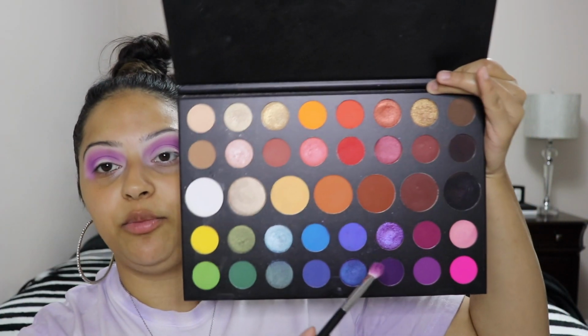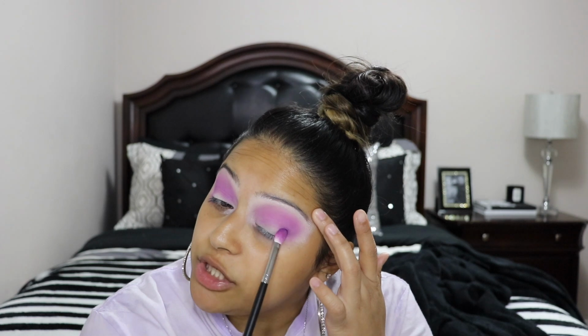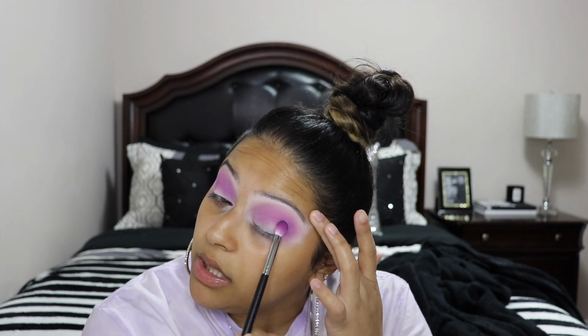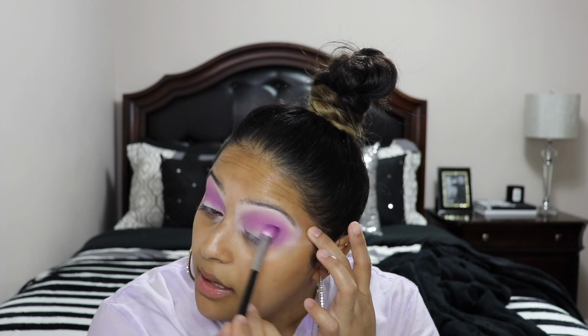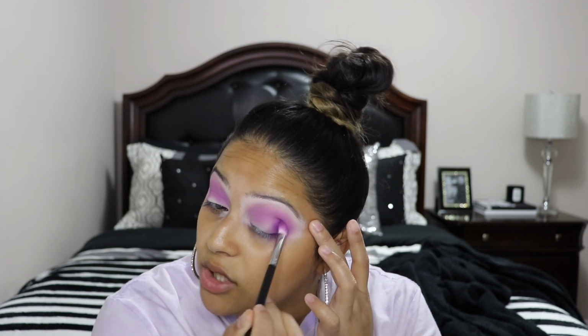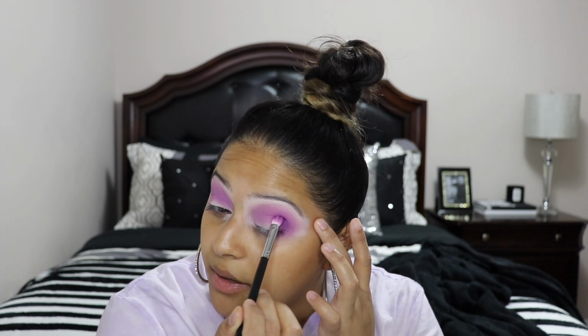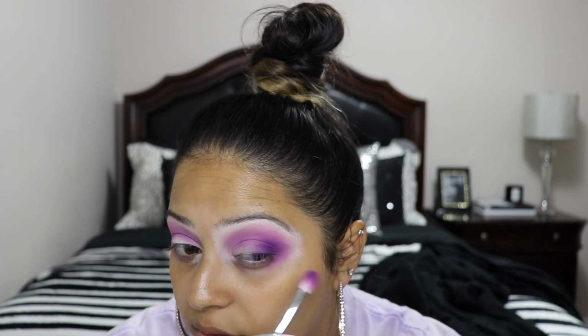So once I'm happy with the way the transition is looking, I'm going to go ahead and pick up the shade Escape, which is this darker purple color right over here, and I'm going to pack this right on the outer 1/3 area and just blend it. And this color I am taking pretty much right where that eye socket of mine is, that crease area, and I'm flicking it inward and smoking it out in my outer V area.